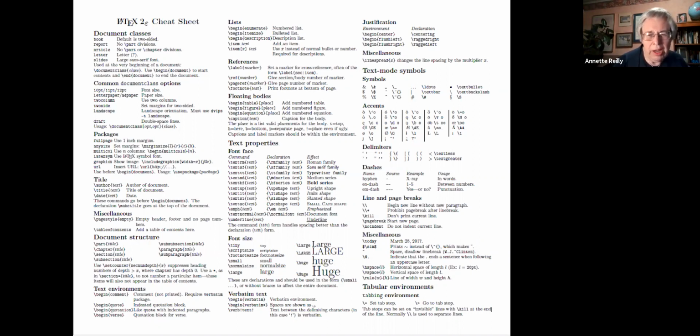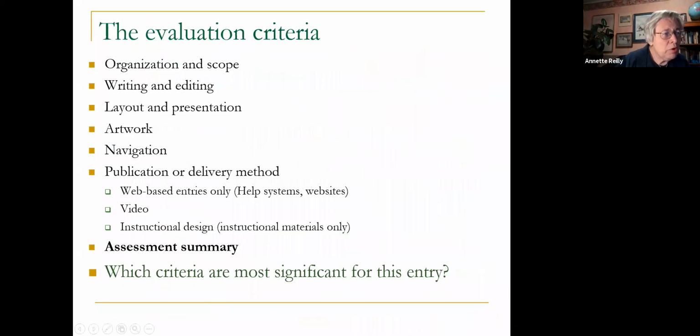This is what you'll do, and this is plenty to fill out the first impression sheet. You probably should never spend more than half an hour on that unless you get engrossed in the entry and want to read the whole thing the first night. But that will get you started.